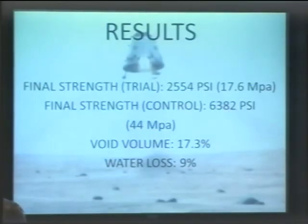The void volume from those samples was about 17%. I also, by weighing it before and after, found out I had lost about 9% of the water to evaporation, which was still enough to allow for a full cure.